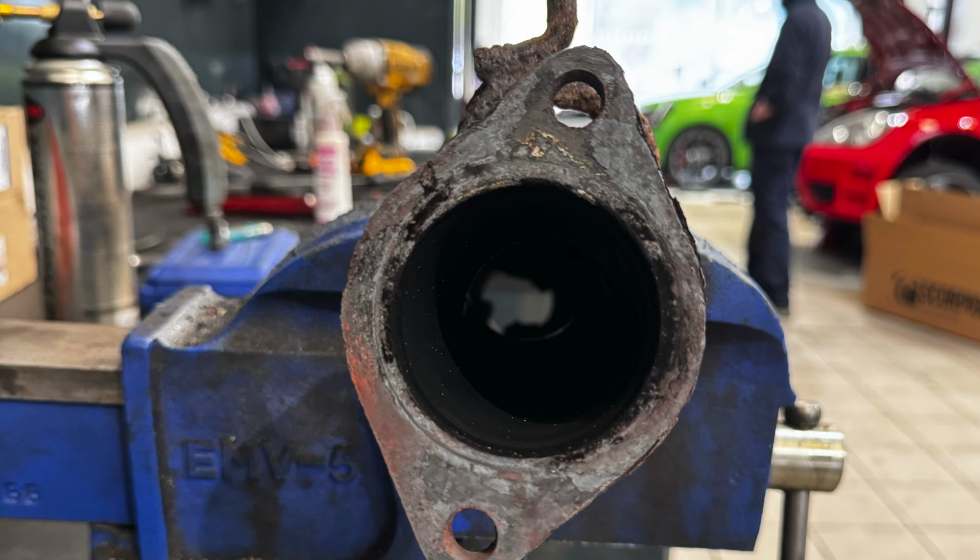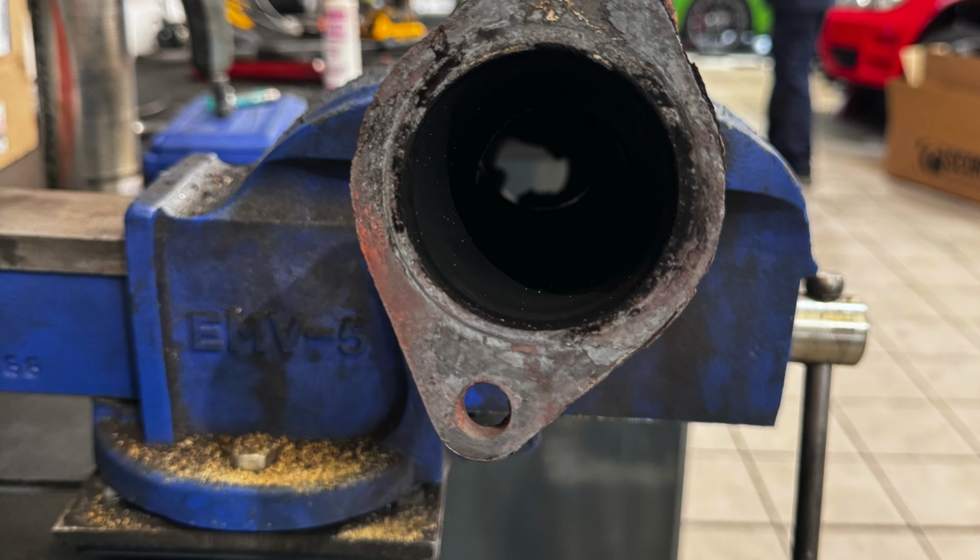How do you know your cat's gone? The guys at Hendy, when they fitted it, did actually let me come and have a look at the old cat, which basically had a hole through the middle, so I was running a sort of half decat, which was quite interesting and unexpected. So yeah, I could definitely see that was the problem.